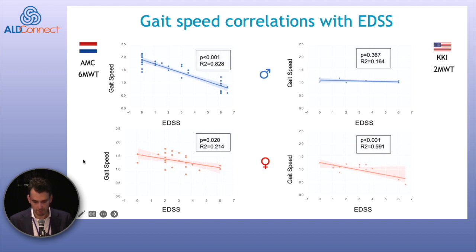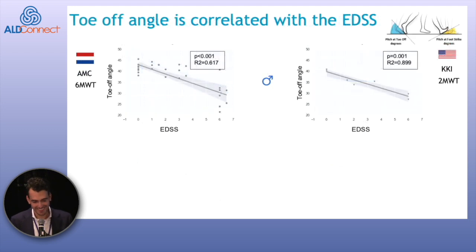So what we can, oh no, actually I have one more gait variable. Here we also have the data split between institutions, but on the y-axis this time we don't have gait speed, but the variable toe-off angle. And toe-off angle is basically collected every time that you put your foot down, and it's the angle between the heel or between the toes and the ground.